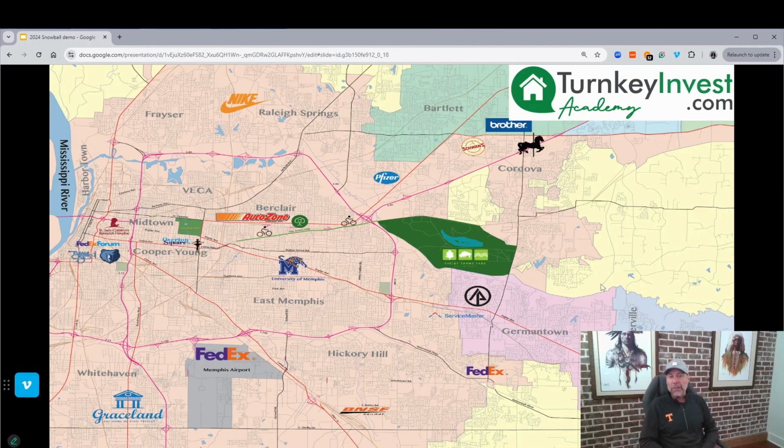FedEx, because it's only 15 minutes from Graceland to downtown Memphis. FedEx downtown is the FedEx Logistics, so their trucking company is based downtown Memphis. Interestingly, in the old Gibson guitar factory, really cool building. But St. Jude, big employer, the city of Memphis, FedEx downtown, or just east of Whitehaven, our airport. Half of our airport is a cargo airport just for FedEx.